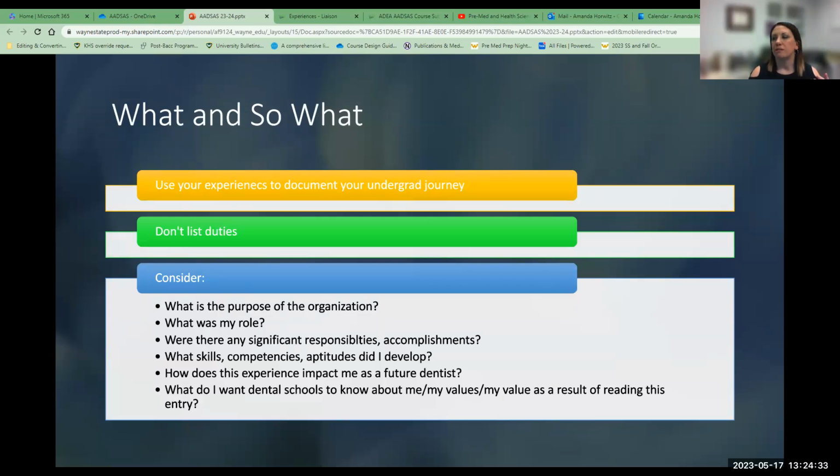Most of us know what a dental assistant does. So if you use the first 450 characters to list every single task that's your responsibility as a dental assistant, you don't have very many more characters to talk about why it was such a pivotal experience for you. So you could use the phrase, in addition to assisting in major procedures, this was a major responsibility and here's why it was so important.